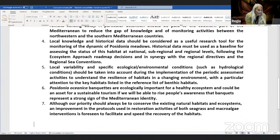Also, Posidonia oceanica banquettes have been shown to be of ecological importance for a healthy ecosystem and could be an asset for sustainable tourism if we are able to raise people's awareness that banquettes represent a strong sign of the Mediterranean identity. I like it a lot, this sentence by Alphonse Well.